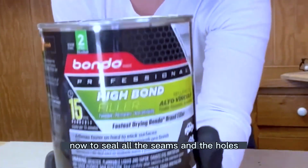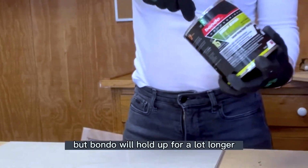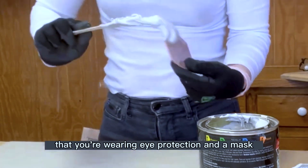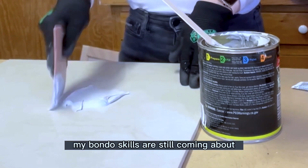Now, to seal all the seams and the holes, I decided to use Bondo. You could use wood filler, but Bondo will hold up for a lot longer. Bondo is super smelly, so you need to make sure that you're wearing eye protection and a mask when you mix this stuff up. And to be very honest with you, my Bondo skills are still coming about.